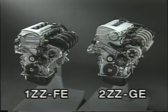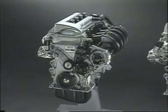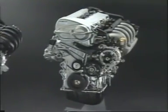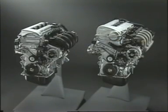Two types of engines are available on the new Celica, depending on the destination. One is the 1ZZ-FE, and the other is the 2ZZ-GE. Both are 1.8-liter inline 4-cylinder DOHC 16-valve and high-performance engines.